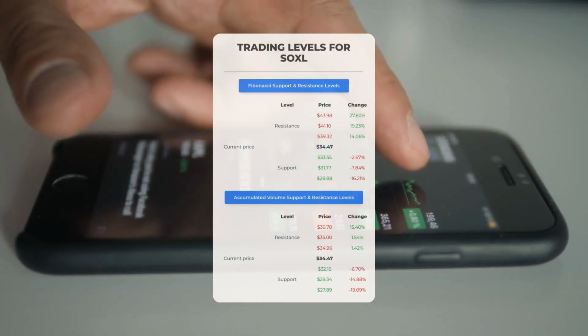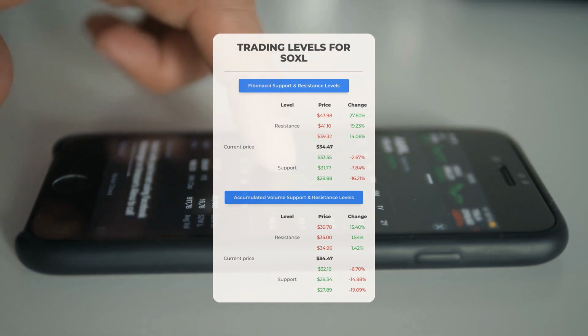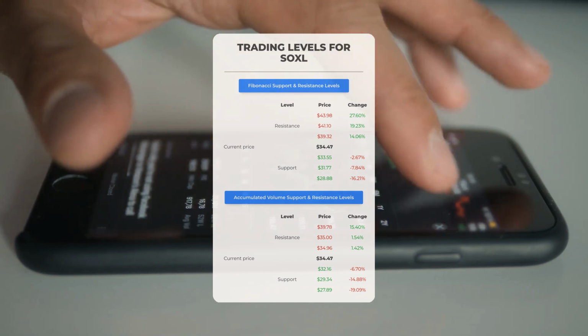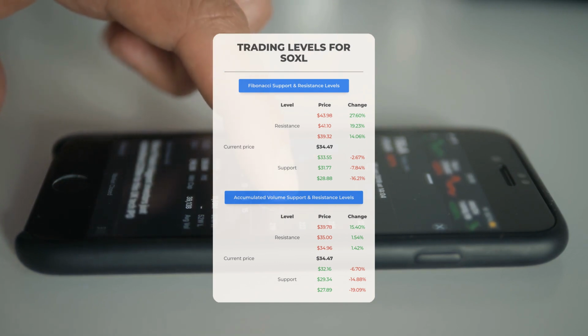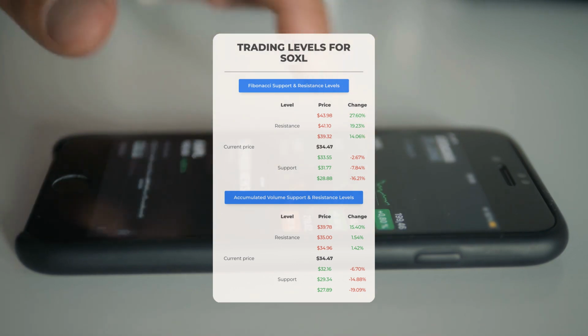Now let's discuss some potential day trading levels for SOXL. In the event of an upward trend, the first resistance level for SOXL is at $34.96. If you don't own any shares, you may want to wait for this level to be surpassed before entering a position. For those already holding the stock, this could present a viable opportunity for swing trading.